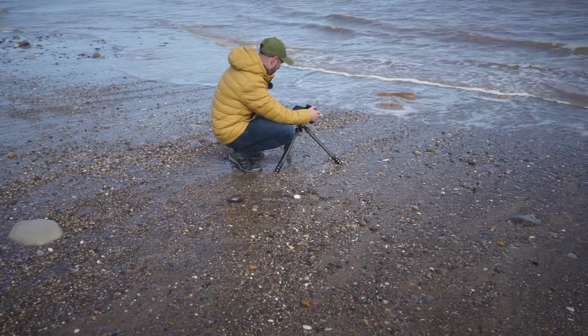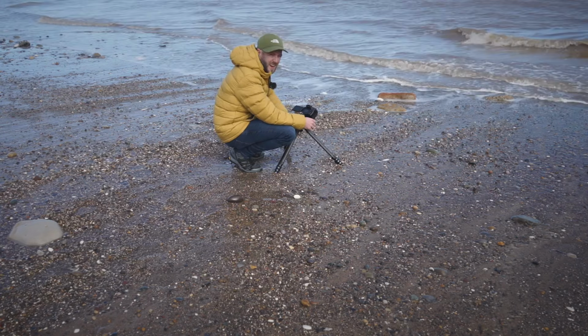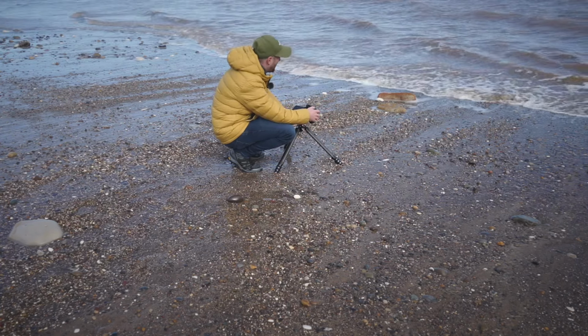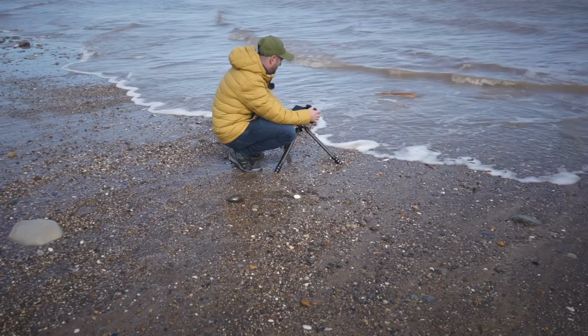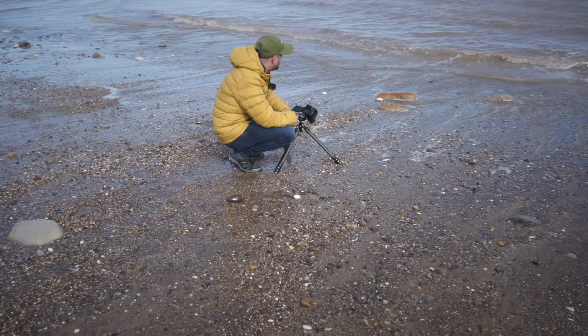I'll show you a couple of these quick test shots that I've taken. It's good fun. It's definitely different. So I'm down at f10, which is a lot narrower than I would really ideally like to be. Giving me a 30th of a second, ISO 100, which is just slow enough to allow some of this foam and some of the bubbles to form, but also streak to give a slight long exposure look.